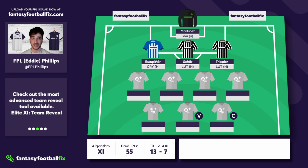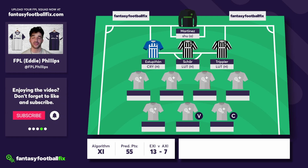Estupiñán not perhaps playing in the most advanced role we've ever seen him, but, you know, since his return, has looked pretty reasonable. Has managed to pick up a clean sheet here or there, but Brighton, in general, have struggled a bit over the general course of the season so far.